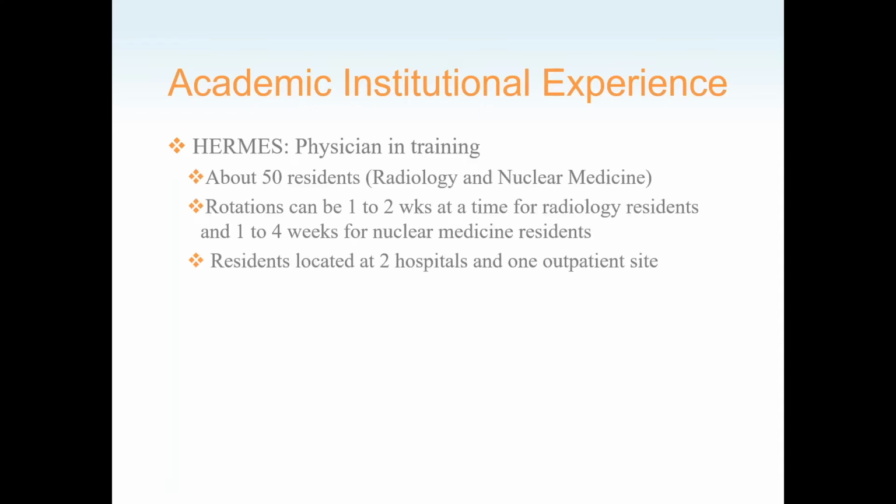Obviously, being an academic center, resident education is key to our mission and goal. We had about 50 residents rotating between radiology and nuclear medicine. Rotations for radiology residents could be anywhere from 1 to 2 weeks, and for nuclear medicine residents, anywhere from 1 to 4 weeks. Residents were located at 2 hospitals and 1 outpatient site.